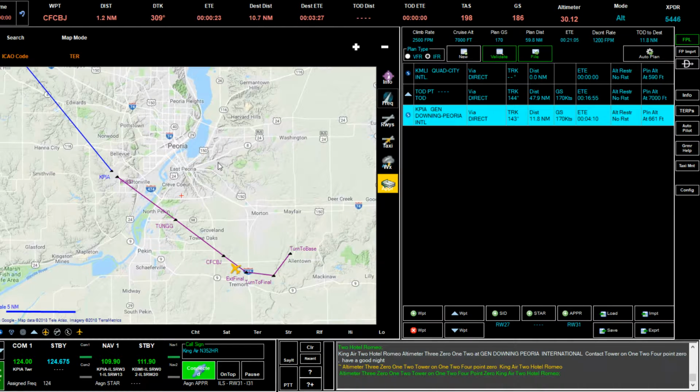And we'll slow it down. King Air 2 Hotel Romeo, inbound for ILS approach runway 31. Hotel Romeo, good evening, radar contact. Continue ILS to runway 31, call when established on final. Continue ILS to runway 31, will call when established on final, King Air 2 Hotel Romeo.